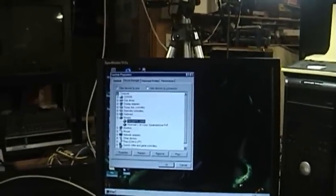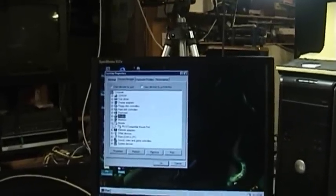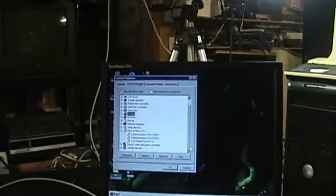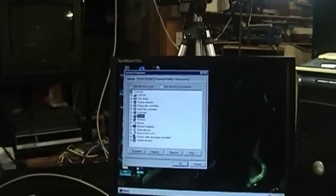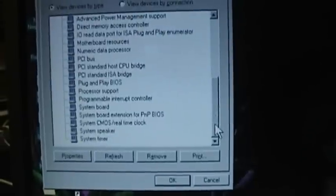Standard keyboard. It's actually a 33.6 modem. Shows 2 COM ports. Well, one of them's the modem. That's how late it's getting. Starting to get really screwed up here, you know. And then system devices. Don't really see anything too terribly interesting in there. Pretty much what you would expect to see for a system such as this.